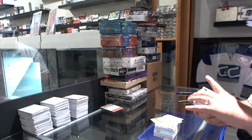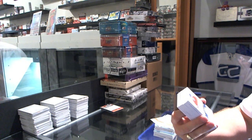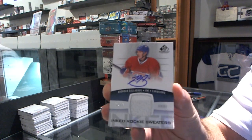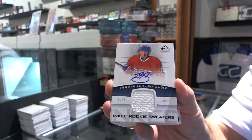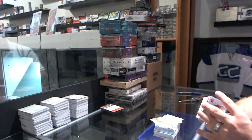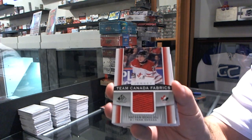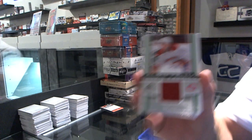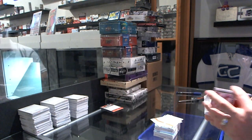Oh, that's sexy. We've got an inked rookie sweaters, number 99, for the Montreal Canadiens, Brendan Gallagher. Number 99, Brendan Gallagher. Well, Montreal smashes in the face. For the Montreal Canadiens, Nathan Beaulieu, Team Canada jersey. For the Montreal Canadiens, Brendan Gallagher, rookie fabrics jersey. All right, Montreal. Stop now.